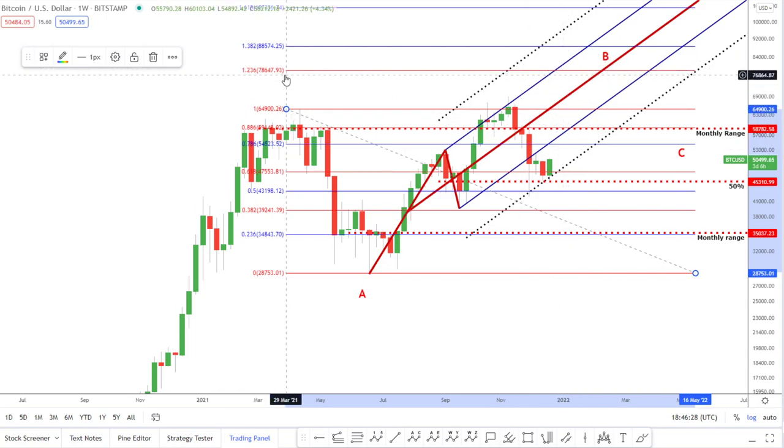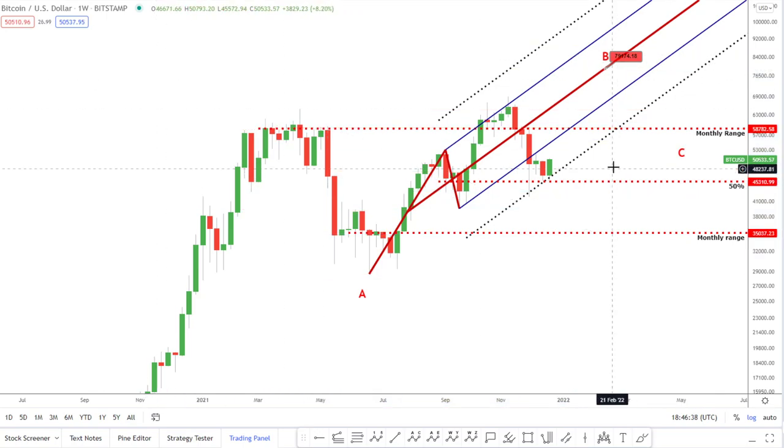So that comes in, as you see, at 79K. So that is the preliminary target that we have right there. Okay, so that's that. Let's remove that as it's not particularly needed anymore.